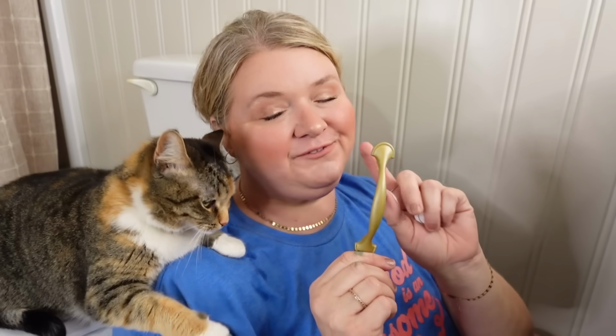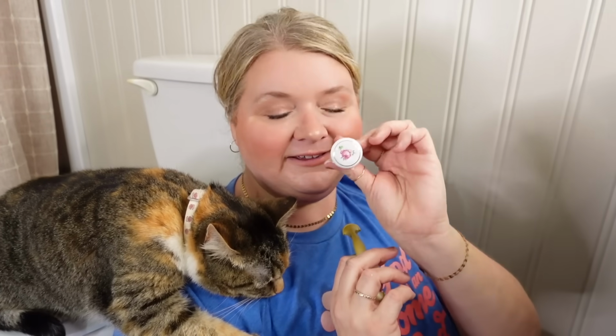I spray painted my light above my mirror the same color, and again that also is just a temporary fix because I want to get a different light to go up there, but for now these things will work. And I'm going to try to finish painting this cabinet, although I really just want to love on Rosie.